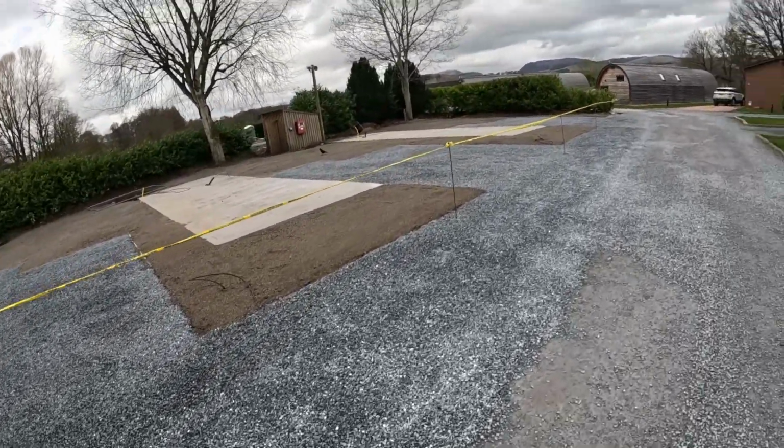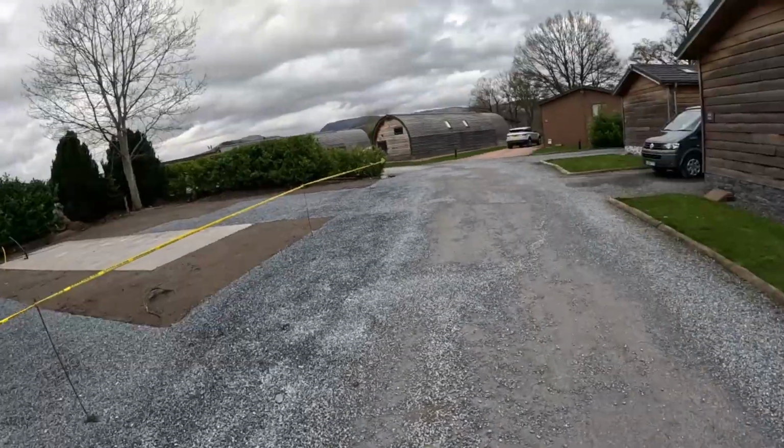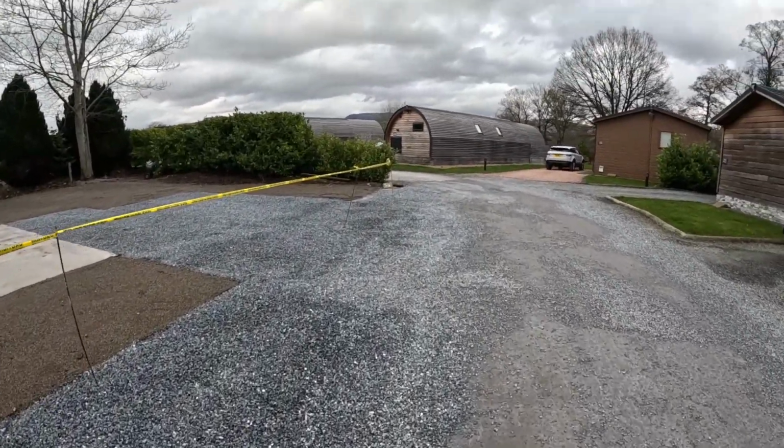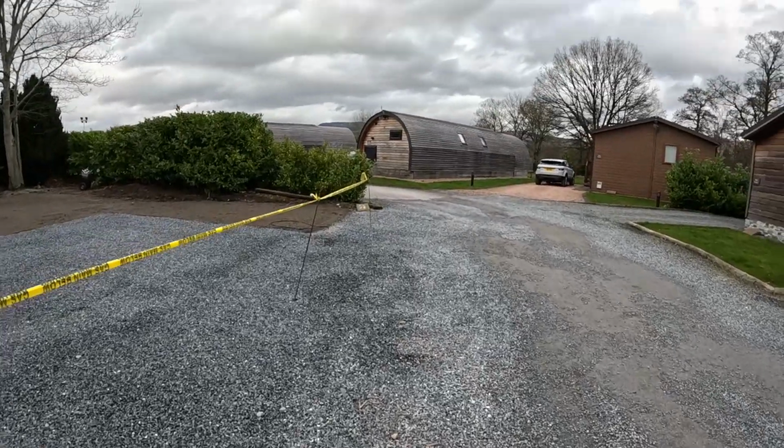So it's a decent sized wee parkway. As I mentioned, options for absolutely everybody, depending what you need, and these are coming up to our style of lodges here. Ours is called the Nest, and it sleeps 4, so I'll show you that.